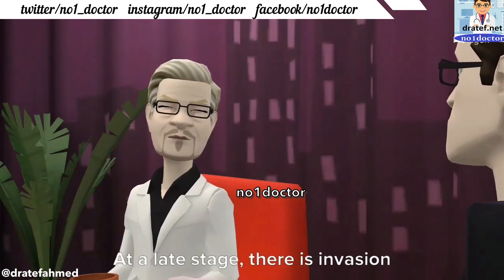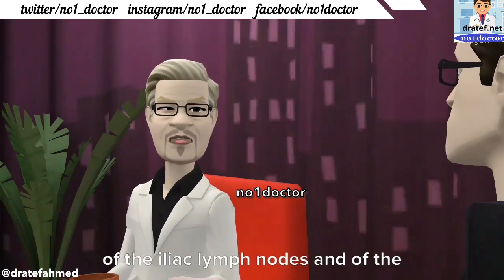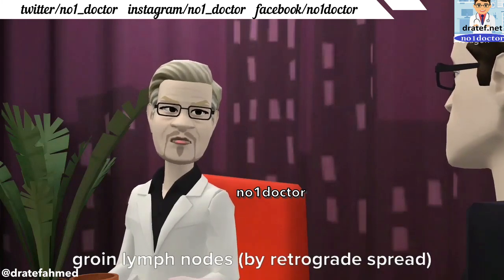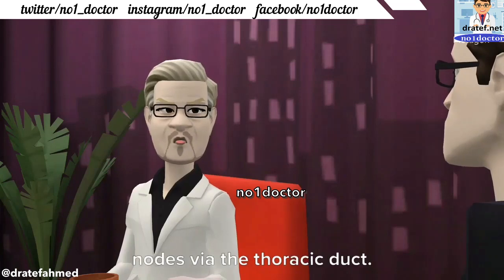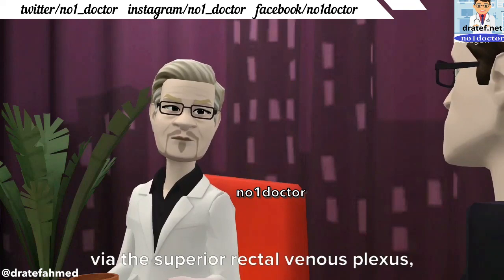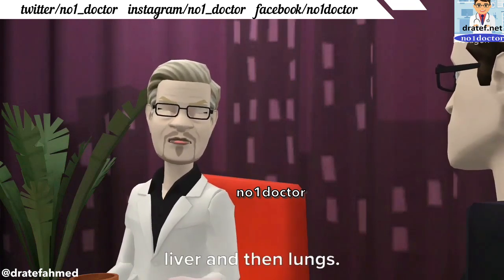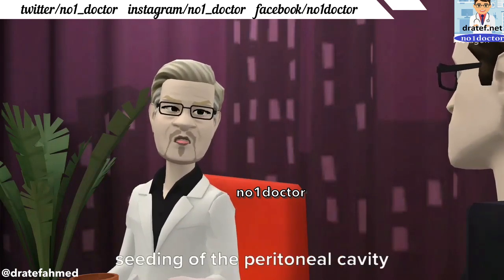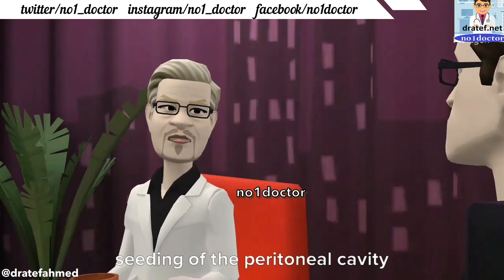2. Lymphatic, to regional lymph nodes along the inferior mesenteric vessels. At a late stage, there is invasion of the iliac lymph nodes into the groin lymph nodes, by retrograde spread, and involvement of the supraclavicular nodes via the thoracic duct. 3. Blood. Via the superior rectal venous plexus, that's via the portal vein to the liver and then lungs. 4. Transcoelomic. Seeding of the peritoneal cavity.